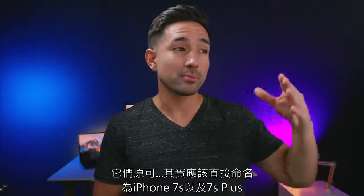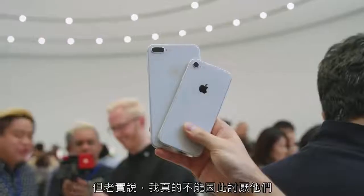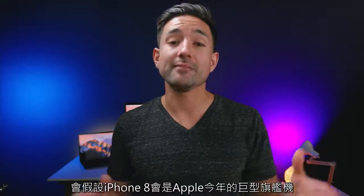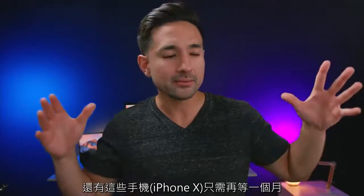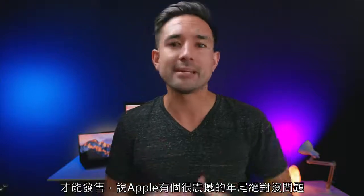They very easily could have and probably should have named these the iPhone 7s and 7s Plus, but honestly, I can't really hate on them for that because business-wise, it was a super smart move. Everybody up until the point where essentially everything got leaked would have assumed that the iPhone 8 was Apple's giant big flagship release this year, but as we've seen, that is clearly the iPhone 10, and because these phones are more than a month apart in release, I think it's safe to say it's going to be a pretty big end of the year for Apple.